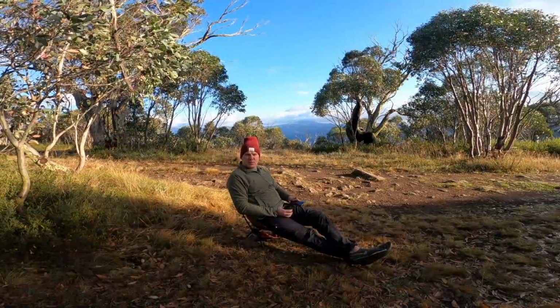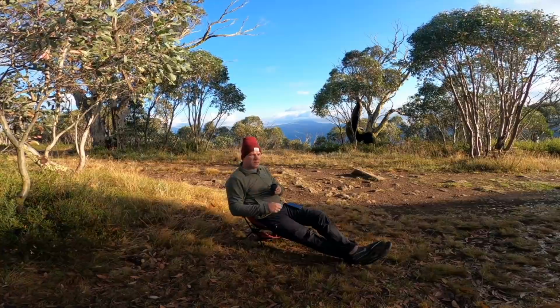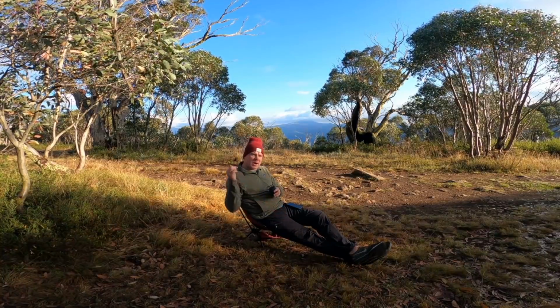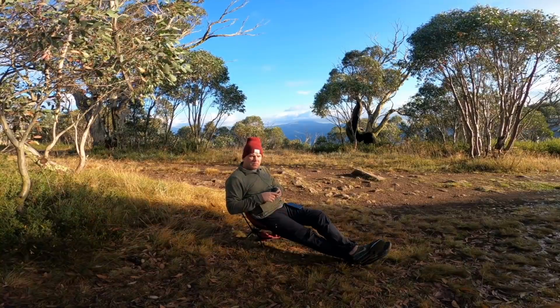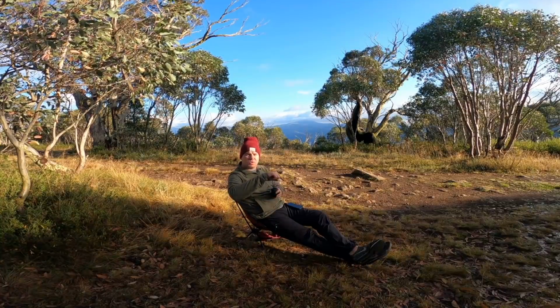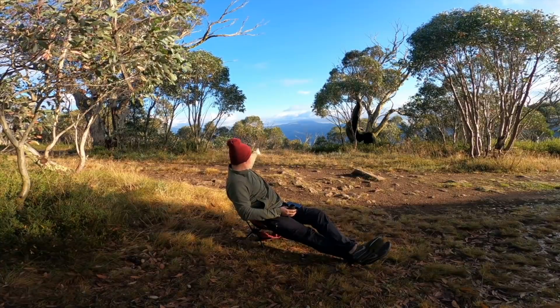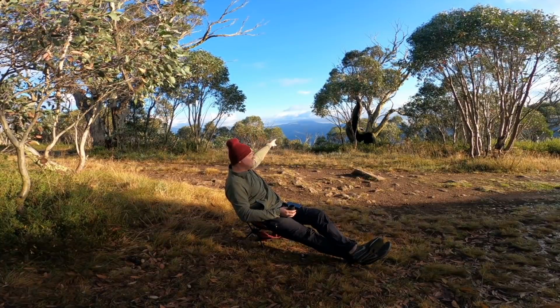So the plan is, from here we're going to head back down towards the Bluff Hut and head down 16-mile jeep track towards the Howqua River, cross the Howqua River, head up towards Stirling, do that Clear Hills track over the top of Stirling, which you can see over the back of me, the Stirling Bowl. We'll make our way over the top of that.